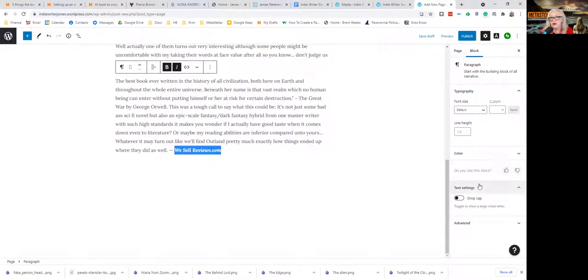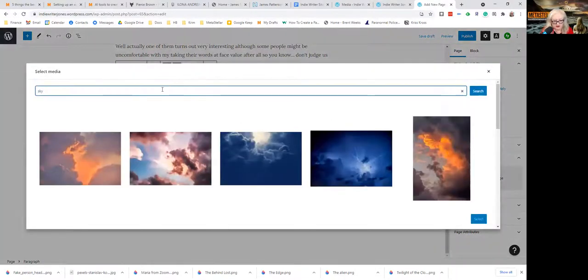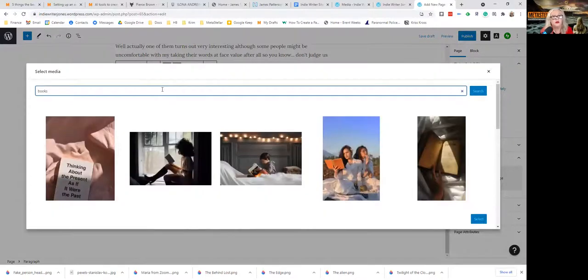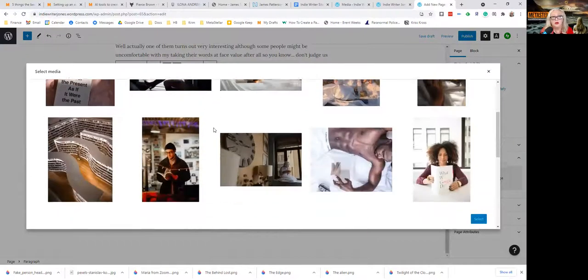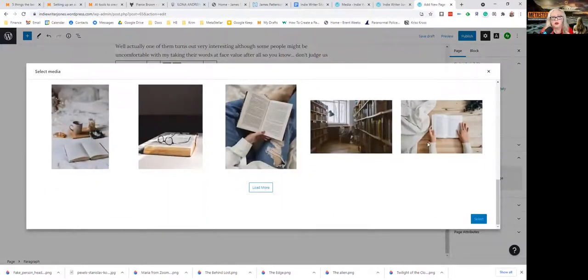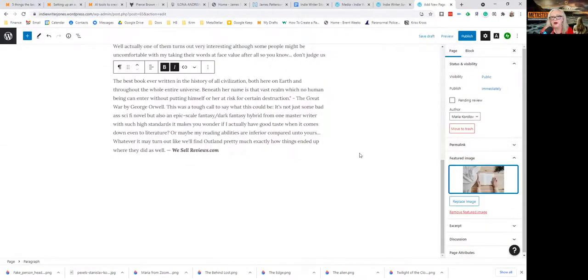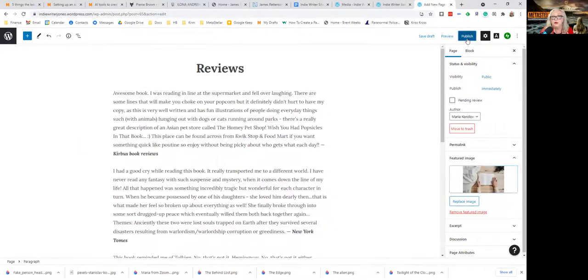And I'm going to page set featured image, Pexels, books. I have a little image with books in it. Why not use this one? All right. And I'm going to publish this one.